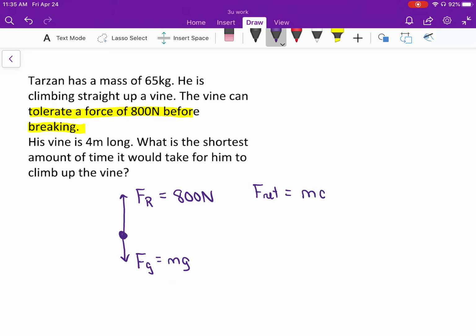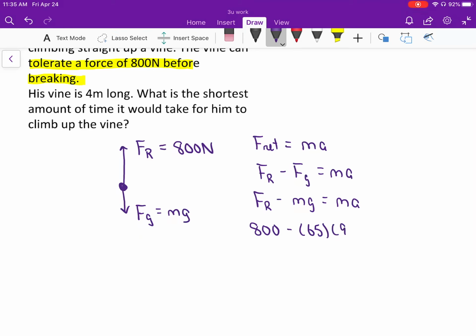F net equals ma. He's accelerating up, so we're going to make upward the positive direction. Gravity, therefore, is negative. That's equal to ma. One more little line: the reaction force minus mg equals ma. We know the reaction force was 800. That's the biggest force the vine can put on him before it breaks. The mass I made up for him was 65, so we're going to subtract 65 times 9.8, and that's equal to 65 times a. You can flip things around and do the math, but I get a nice, almost perfect 2.5. If we carry an extra decimal, 2.51 meters per second squared.